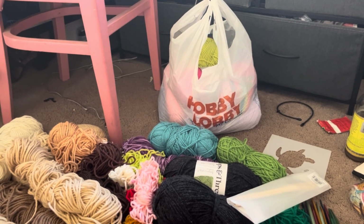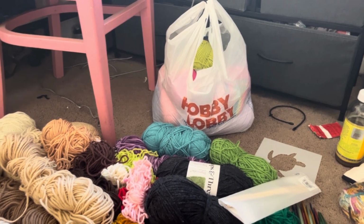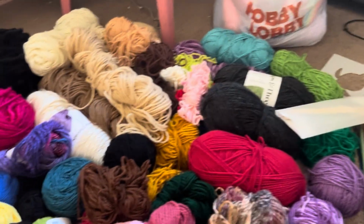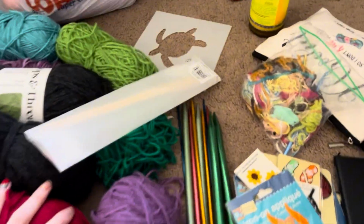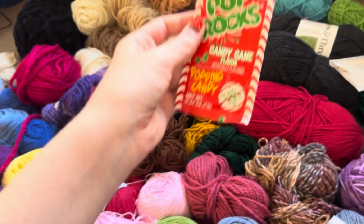So that way it's just all in one place since I haven't finished that project yet. And then I'll take those yarns out, what I have left over, and add them into their designated destination, I guess you could say.